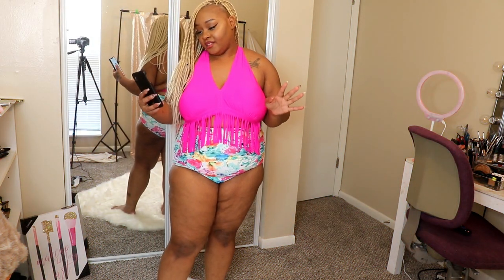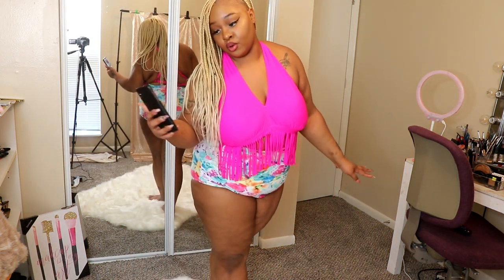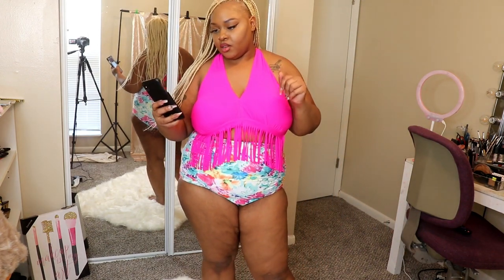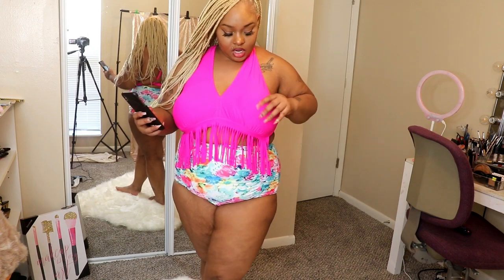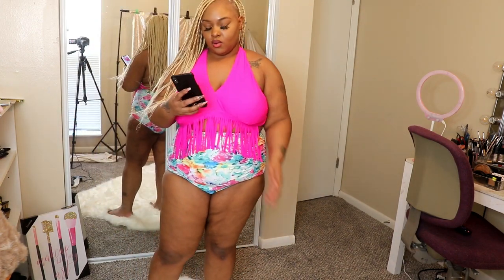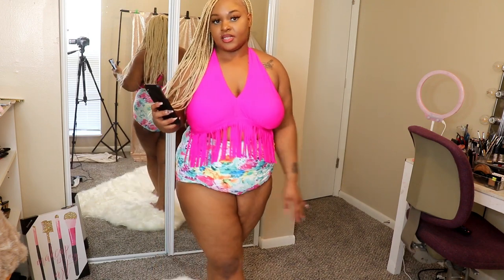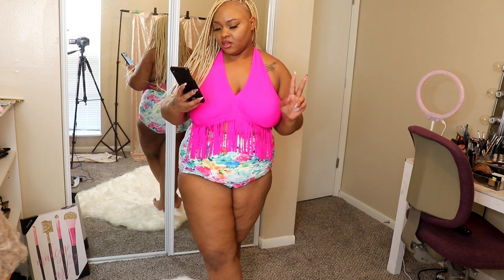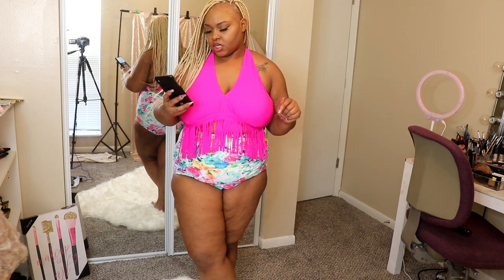Another favorite of mine, this is the plus size French floral print bikini set. It is $24.13. It comes in two different colors. This is the one that I chose, which is a hot pink. And it comes in a coral color. And it comes in sizes 2X, 3X, 4X, and 5X. I believe I got the 2X.